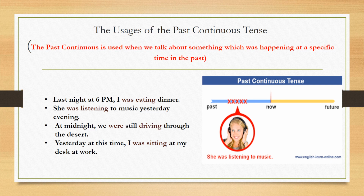The first thing we have in our agenda today is the usage of the past continuous. There are 4 usages for the past continuous. The first one is when we talk about something which was happening at a specific time in the past. For example, last night at 6 p.m. I was eating dinner. Why did I use the past continuous here? Because it is an action that was in progress at a specific time in the past, which is last night at 6 p.m.